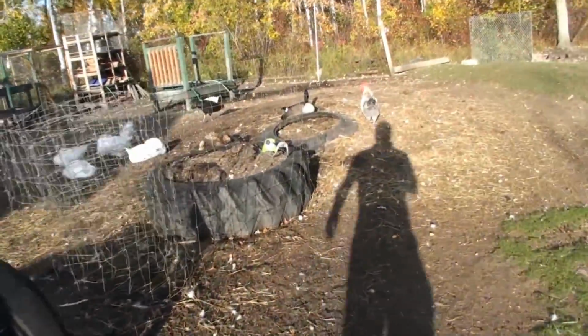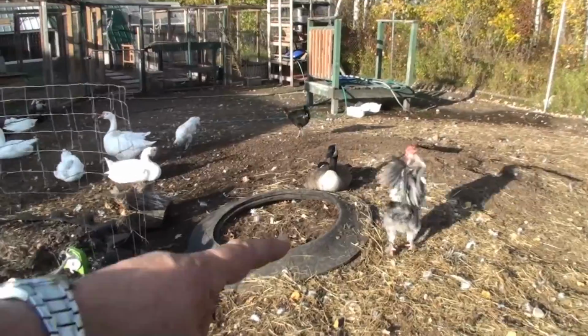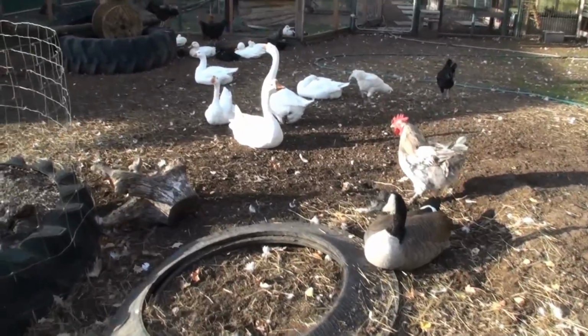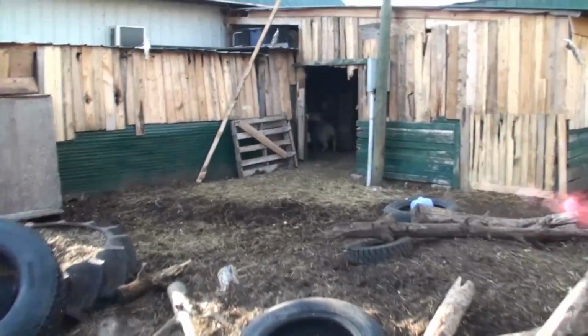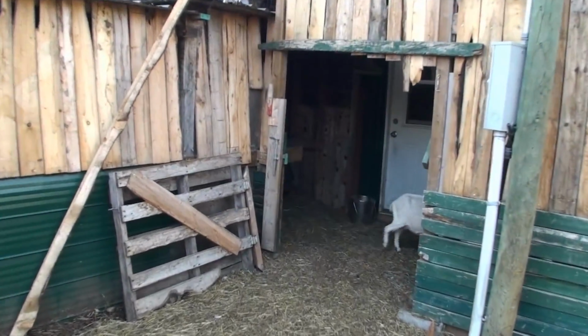And all of the chickens and geese. I don't know if the Canadian geese are going to fly off this year. Are you guys just comfortable where you are here? All the geese and ducks hanging out in this area. And Thistle and Clover went in here, so there'll be both baby dolls in here.